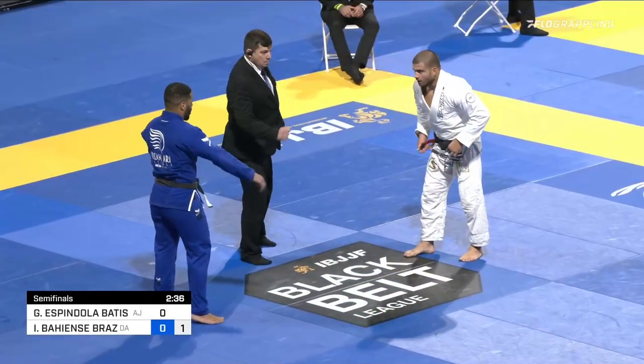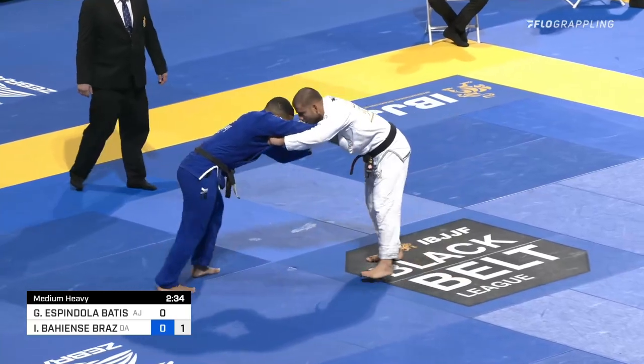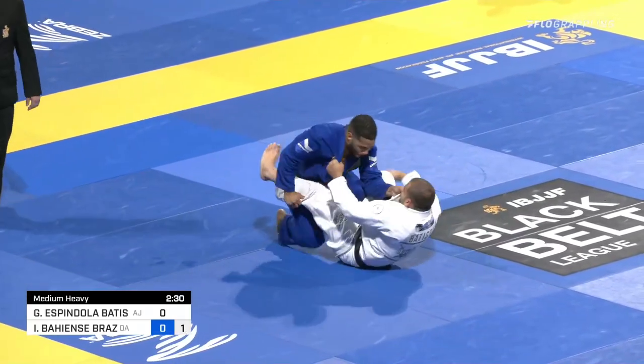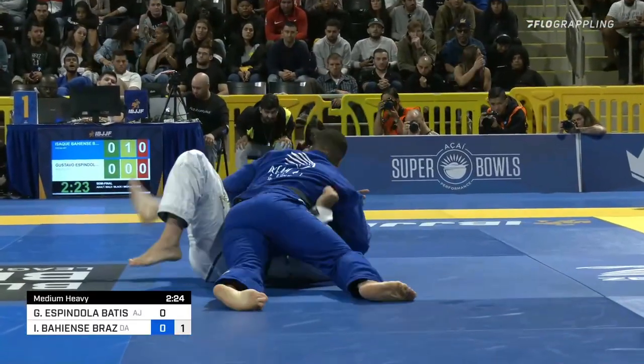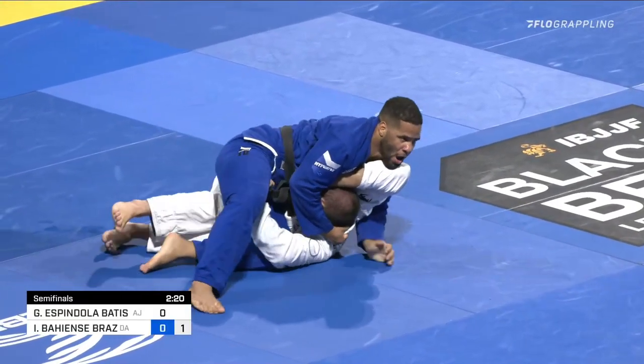It's left on the clock. Just one advantage for Isaque. Starting from the feet here. It's Gustavo who pulls. Isaque looking to slide through. He does. Oh. That was so smooth.